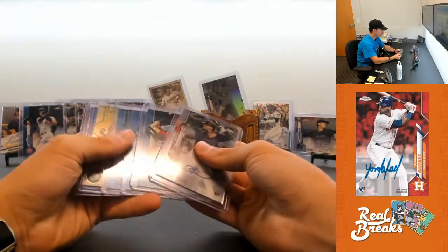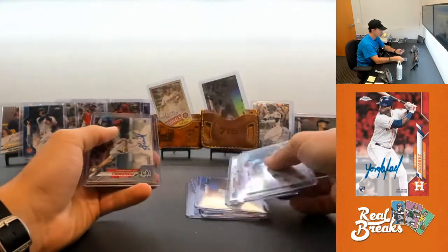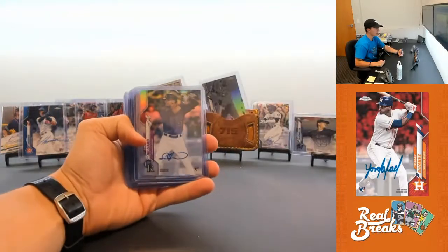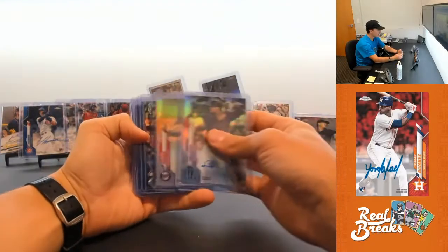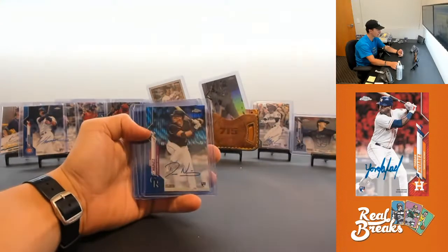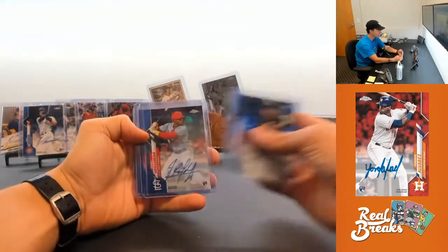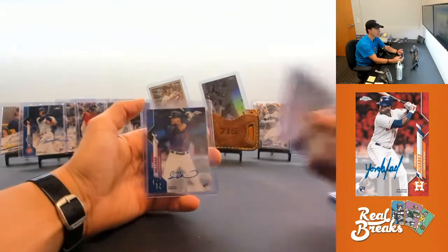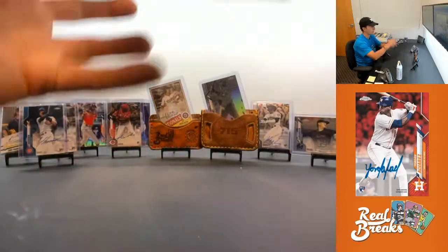Colorados. Just blues and refractors. Starting off with refractors out of 499: Hilliard, Thorpe, Junior Fernandez, and then blues out of 150. Blue Wave, Dom Nunez, Randy Arozarena, Jose Rodriguez, and Sam Hilliard. Those are blues out of 150.